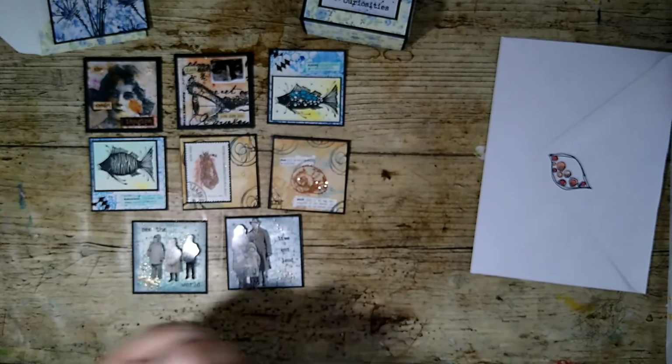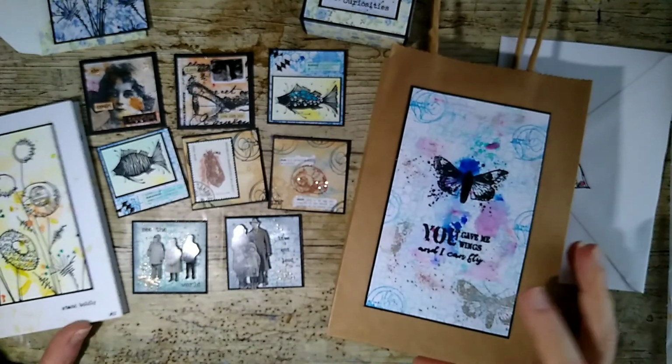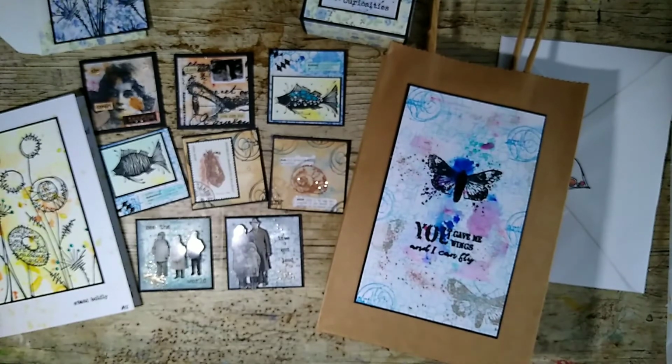Okay folks, so look at this beautiful card as well, and the beautiful bag. It's all absolutely delightful and thought-provoking and inspirational. And I love that. I love feeling like I just want to get on and have a little play.